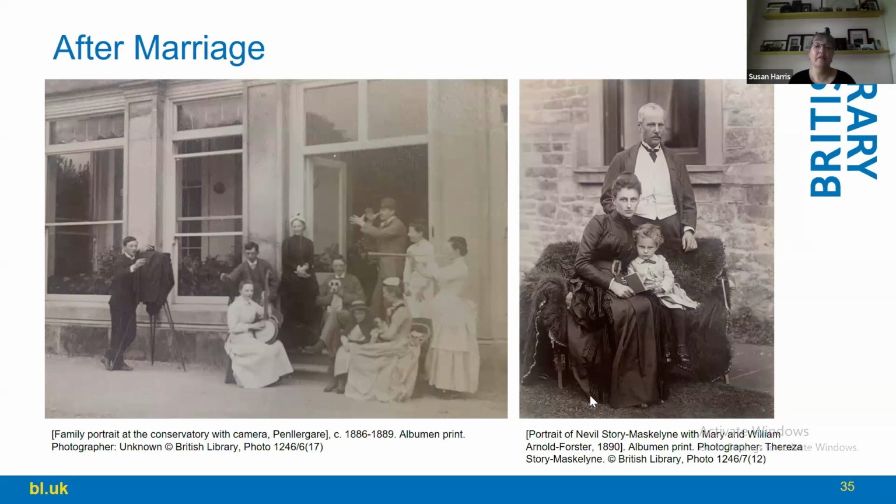Thereza is the woman dressed in black, and Neville is the man with the bowler hat. As you can see, there is a camera on the left, and they are surrounded by members of the family. The photograph on the right is taken by Thereza. This is her oldest daughter, Mary, and her first grandson, William, along with her husband. This was taken in 1890.